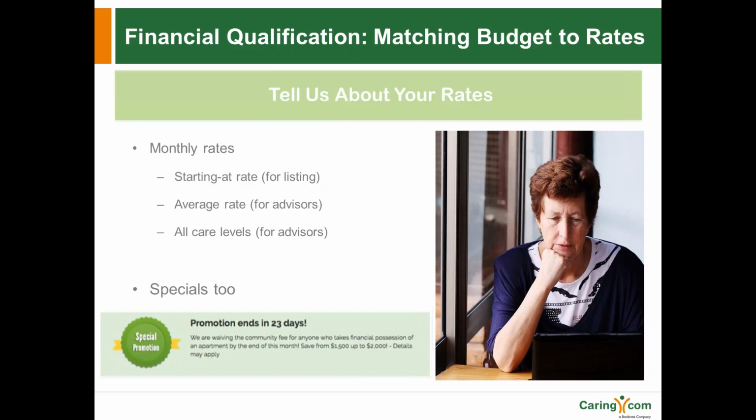Financial qualification and matching budget to rates. Tell us about your rates. This is very key to us. We want to make sure that anyone we talk about for you has the right budget. It's always a topic that people want to know: what is the cost going to be? We would never want to send you anyone whose budget is $2,000 when your starting rate is $3,000. So it's key to us that we know your monthly rates, and I cannot stress this enough.